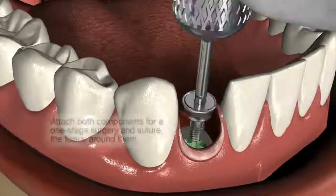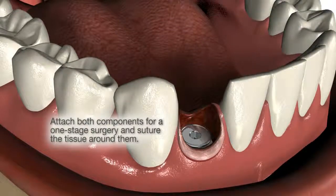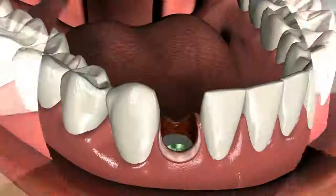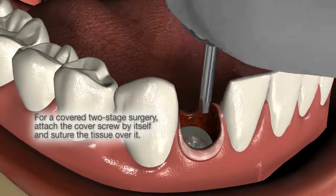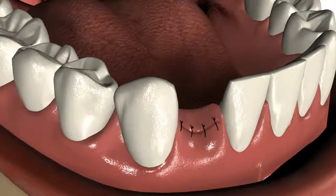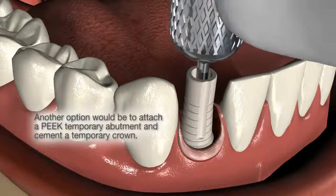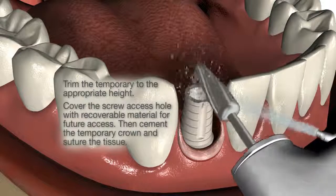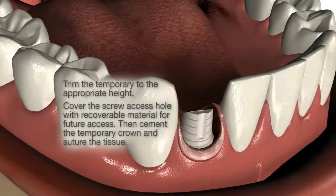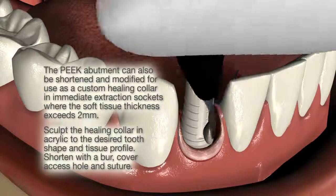Both one-stage and two-stage surgery can be accomplished with a flexible healing collar and cover screw. PEEK abutments are available to fabricate temporaries. These PEEK abutments can also be used to create custom healing collars.